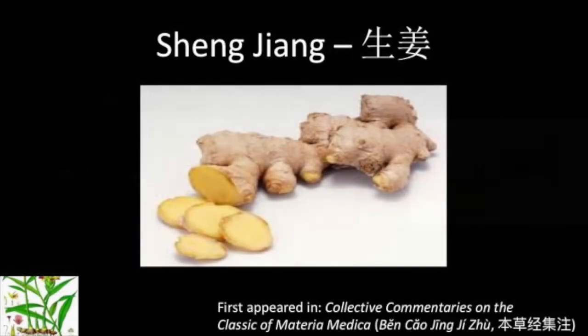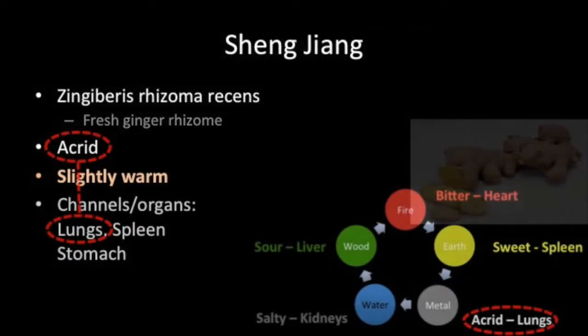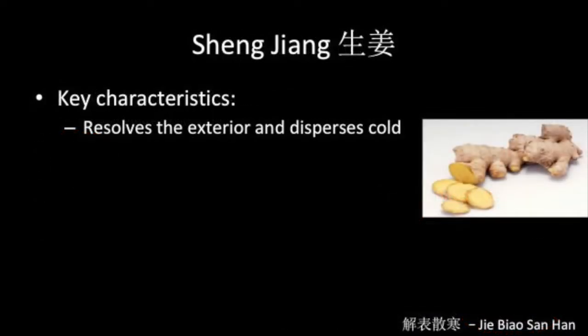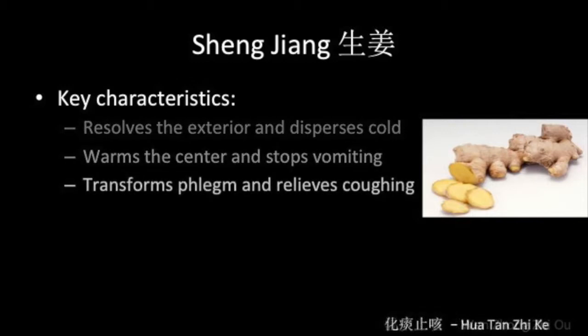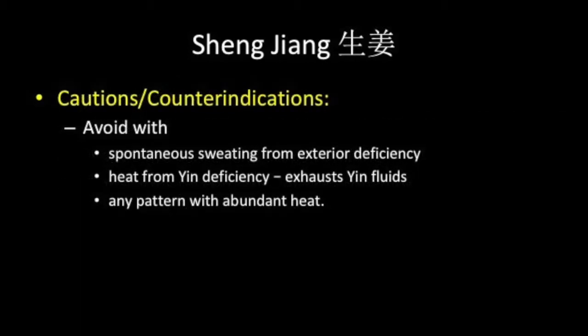Shengjiang is fresh ginger rhizome. It is acrid and slightly warm. And again we can note that five transformation theory associates its acrid property with the lungs, in addition to its association with the spleen and stomach. Its characteristics are that it resolves the exterior and disperses cold. It warms the center to stop vomiting, transforms phlegm and relieves coughing, and it can be used to treat seafood poisoning. It should be avoided when there is spontaneous sweating or when there is abundant heat.